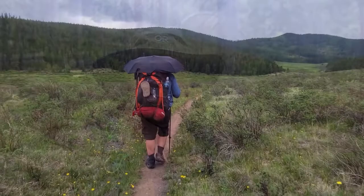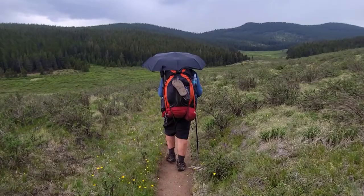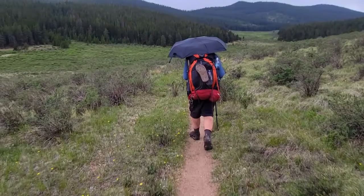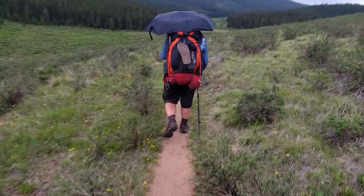Okay, we've made it to the valley now, and we're gonna hike up this for quite a ways tomorrow, I believe. It's obviously raining right now, but not too bad. And we're going to try to find a campsite in about another half a mile, I believe.